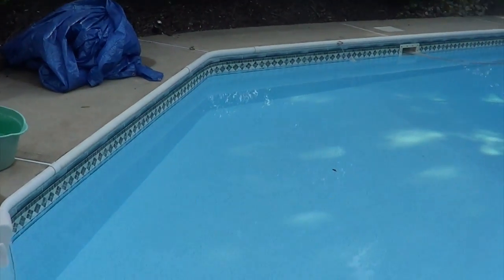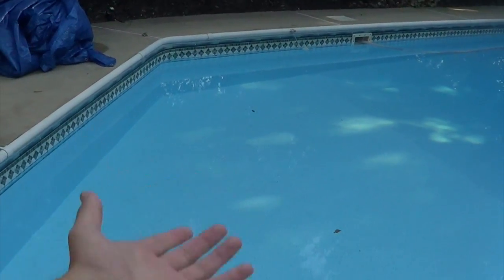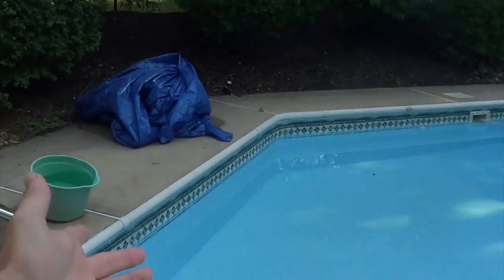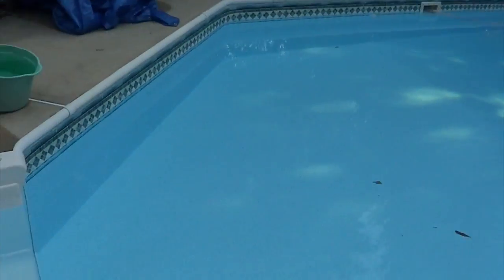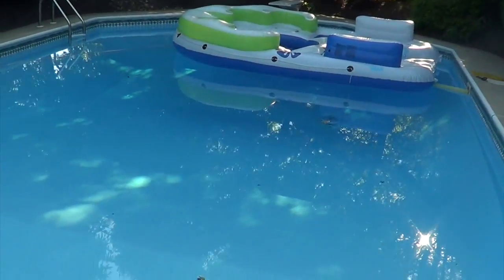Also, we used this tarp. We had it in the pool before, covering it partially, and it keeps the heat in. It's like a greenhouse effect. The heat comes down, it warms up the pool in the daytime, and then the heat doesn't escape. It traps the heat in, so that's pretty good. But this is only an 8 to 10 foot tarp, so it only covers a small section of this area. You need a whole 30-foot cover to cover this, and we're not going to do that every night and every day.